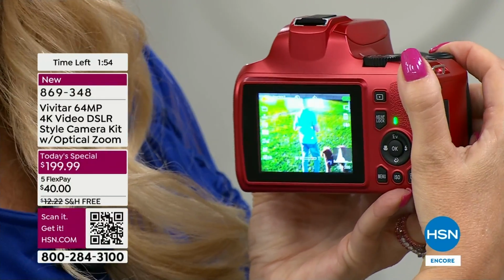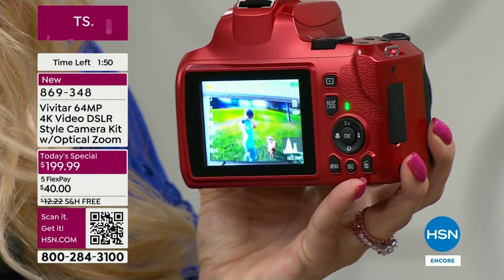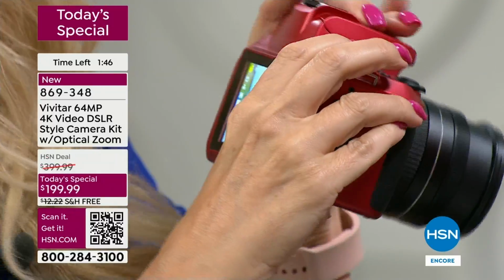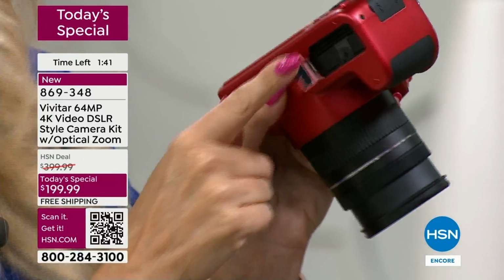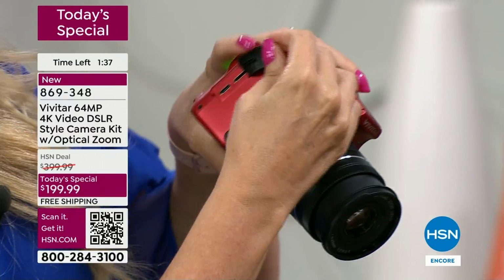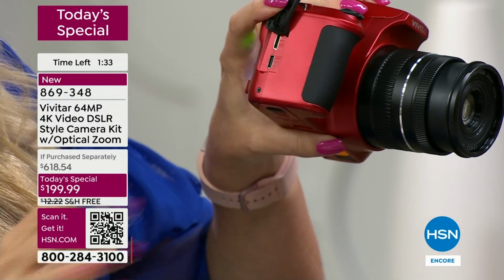You've got that 10x optical zoom. That is not a digital zoom. You have a 4x digital zoom on top of that that is gonna get you closer. You have a battery that recharges, so you're not out on the go having to buy batteries. All you do, you leave the battery right in here. Your charging port is right over here on the side. We include that charging cable for you. Charge it up, you're ready to go. It takes no time to charge.